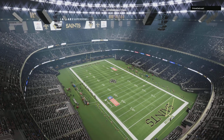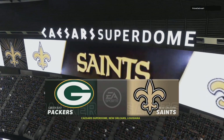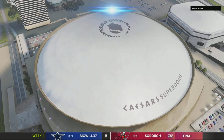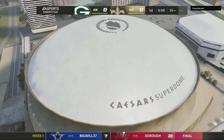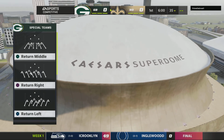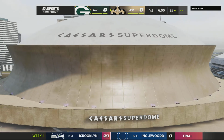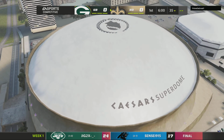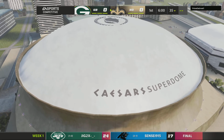First opened back in 1975. There's a look inside the iconic Superdome in downtown New Orleans. This is what it looked like just a moment ago in the heart of New Orleans. Folks, there's no place for this noise to go in the Superdome. It is loud, and these fans are ready for football as their Saints get ready to do battle with the Green Bay Packers.